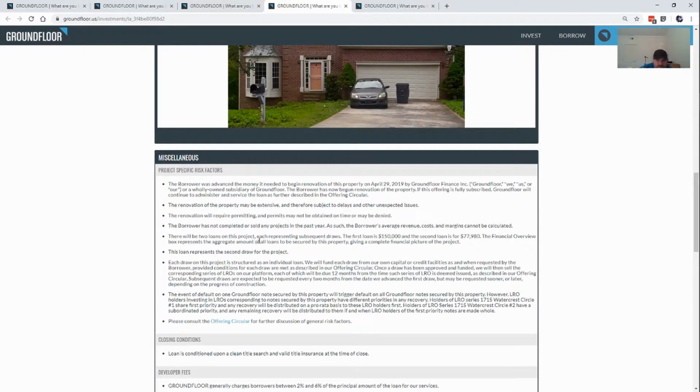There will be 2 loans on this project, each representing subsequent draws. Each draw will do a loan, approved, and will sell for the corresponding. Requested every 2 months to the date of the advance of the first draw. Later, in the event of a default on one Groundfloor property.